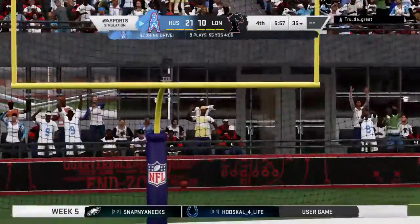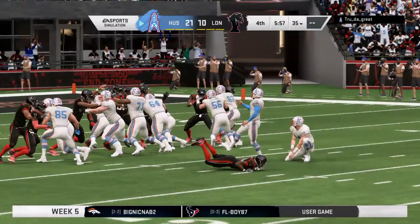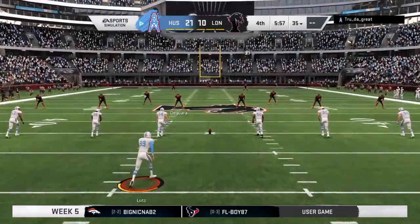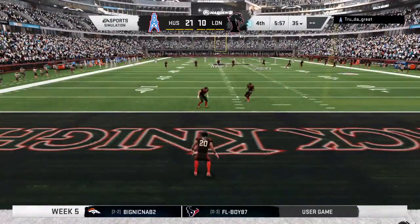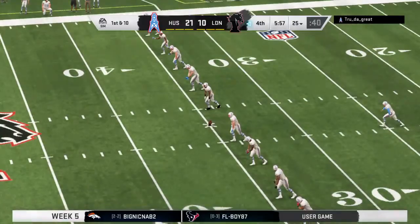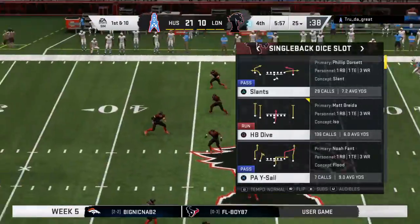Lutz good on the extra point, and that makes it a 21-10 game. After the touchdown, Lutz to kick it off. And they will not get a chance to return this one as it's through the end zone for a touchback.